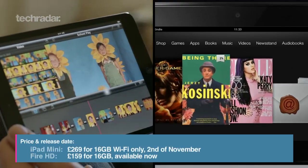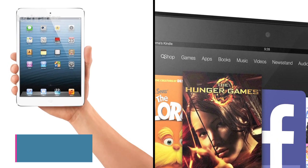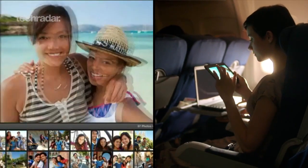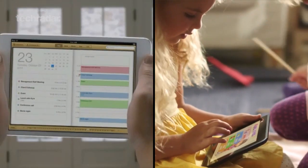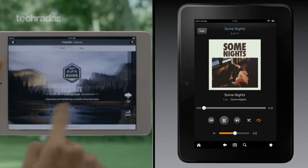The iPad mini will cost £269 for the 16GB version, making it a tad pricier than the 7-inch Kindle Fire HD that'll cost you £159. Pre-order for the Wi-Fi version of the iPad mini starts on the 26th of October and it'll ship to the US on the 2nd of November.